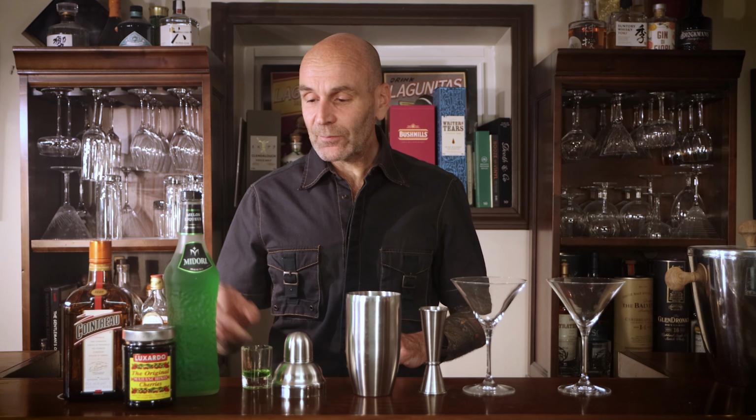Let's get on with the Japanese slipper itself. It's a very easy one. Midori, Cointreau or triple sec, and I've got lime juice. Now you can use lemon juice as well, but I like this one, so we'll use the lime juice. Going to be making 2 of these. Very easy one to remember: 1 ounce of each, equal parts, so you can't mess this one up, can you?